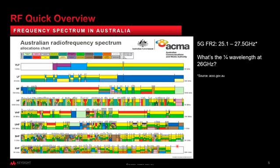So I have here the Australian radio frequency spectrum. This is taken off ACMA. Depending on the frequencies that you work with, they're defined as very low frequencies, which caters for things operating below 3 kilohertz. As you can see, as you go higher in frequencies, the bands are really small, and each band is allocated based on who's allowed to operate on those bands.